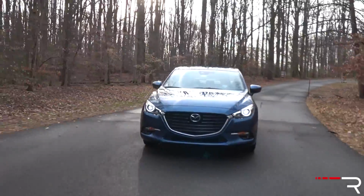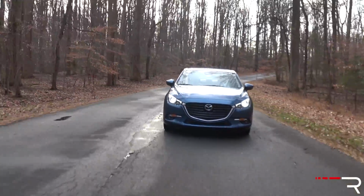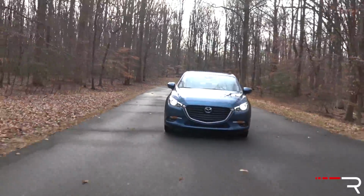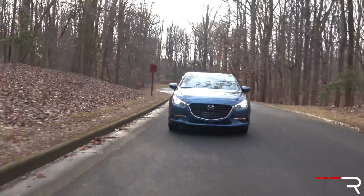Number 2 for my dislikes is going to go to the fact that Mazda still has not introduced a Mazdaspeed version of this car. I was really hoping the company would rectify that with this 2017 refresh. However, we hear that a Mazdaspeed version has been postponed until the next generation, so you can't expect to see a variant like that until like 2021.